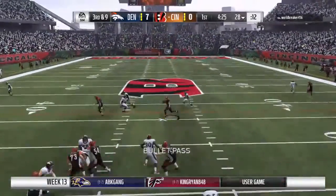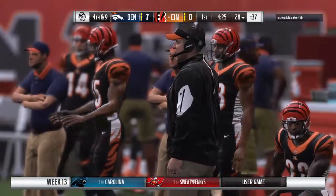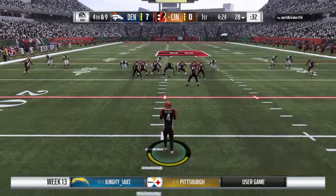They're going to look to throw. And he couldn't hang on to it through the contact. Incomplete. You can tell they were hoping for a flag there offensively. Several on the sideline motioning, hey, why not a penalty? Why not a penalty? What did you see?